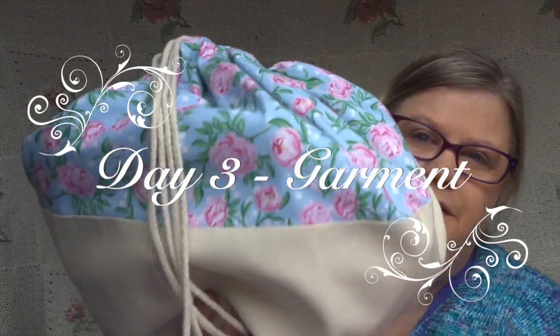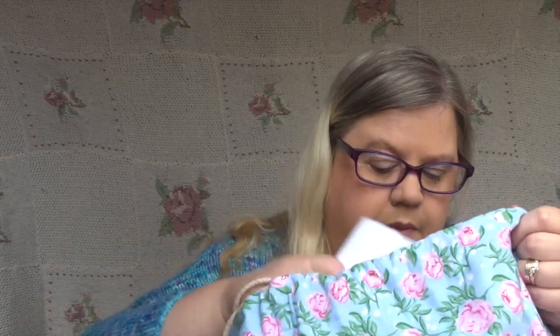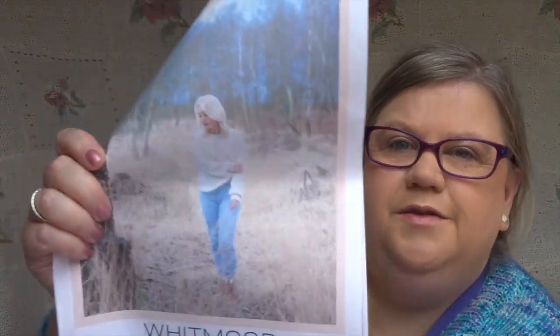So day three is garment day, and that's hanging out in my So Beautiful by Nicola bag, which I adore. Love this bag. And this is my Whitmore sweater, which is a sweater or jumper by Amy Loudon of Little Tailoress. And as usual, when it gets to showing it on the podcast, the picture page is not at the front. There we go. So that's what I'm making.